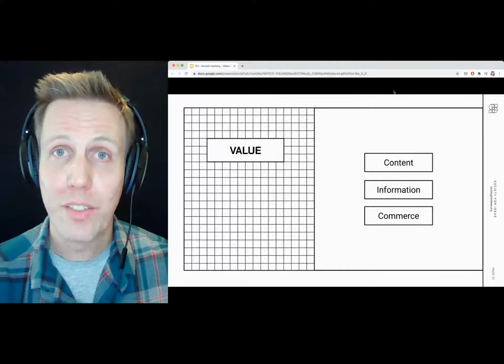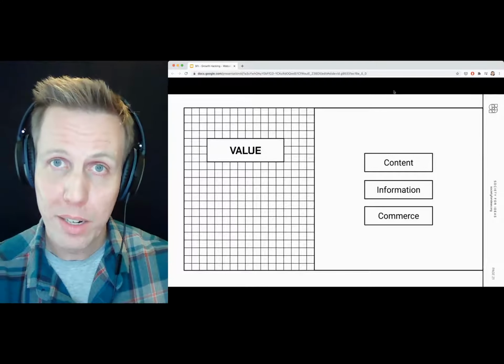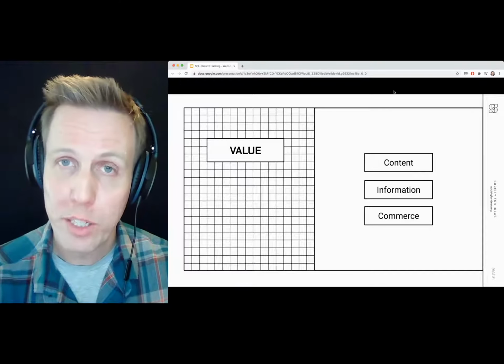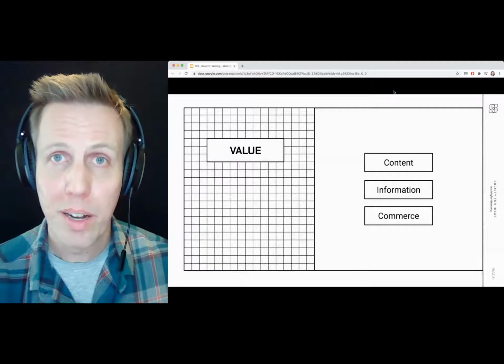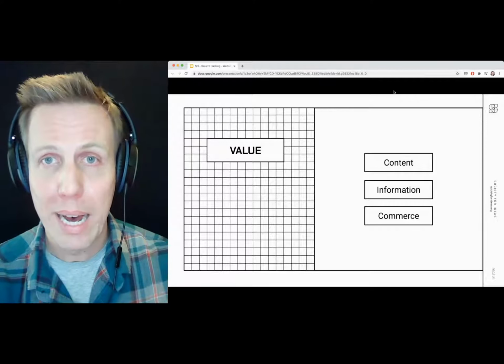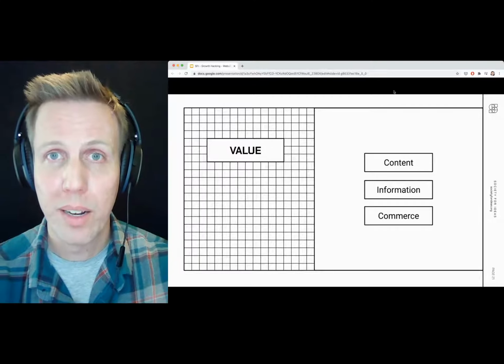The third question is value. What value do you provide through your website? Oftentimes it boils down to these three aspects. Are you delivering content? Are you sharing information? Are you trying to drive commerce? If your website is all about content, you're going to design it differently than if your website is all about driving people to buy. So think about the value that you want to express through your website for your company.